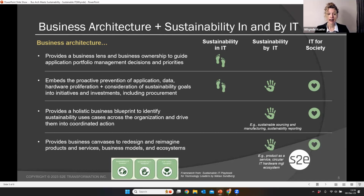And lastly, business architecture provides business canvases to help us redesign and reimagine products and services, sustainable business models and entire ecosystems, right? So things like moving from a good to now offering it as a service, or even being able to map out that entire circular IT hardware management ecosystem and make sure that everybody is working together.